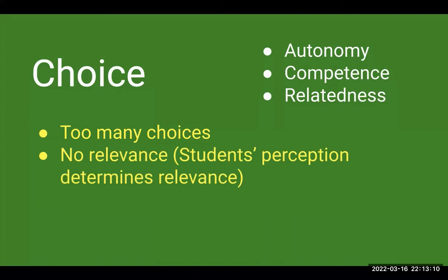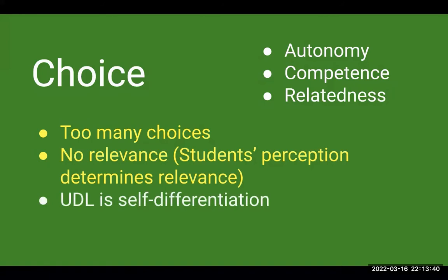We also wanted to make sure that we were not assuming that we knew what was relevant. We did a lot of surveys with our students: what do you like? What do you like to do in math? How do you like to show your learning in math? If there's no relevance to a student, we're really not walking the walk and giving them a choice and a voice, because we need to ask students, what's relevant to you? And so a simple thing, just asking, is one of those things that we did. We taught them that UDL is self-differentiation.